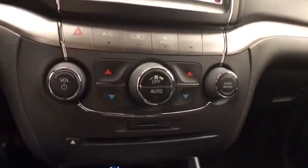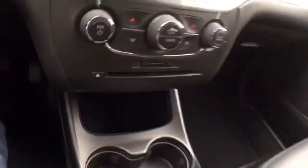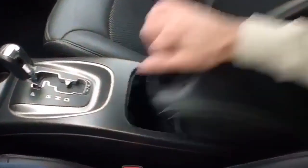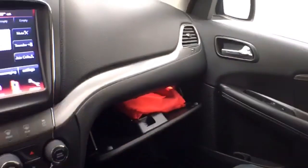Hard keys below for the things used most often. USB and auxiliary input, allowing you to connect those media devices. Automatic transmission, manual shift capability. Lots of storage space in the armrest. And a large glove box with all the owner's materials.